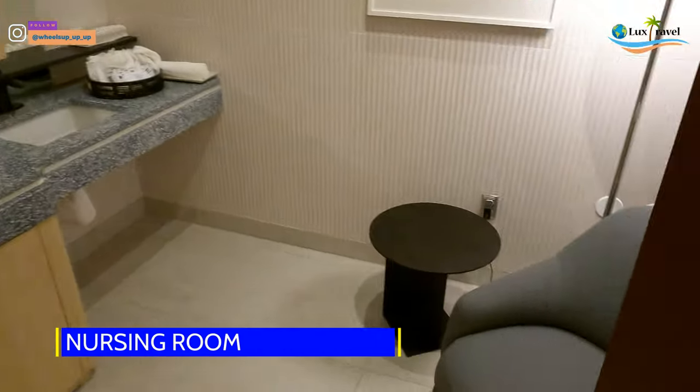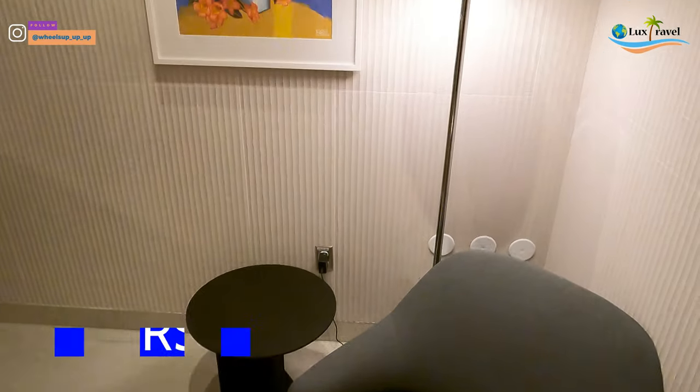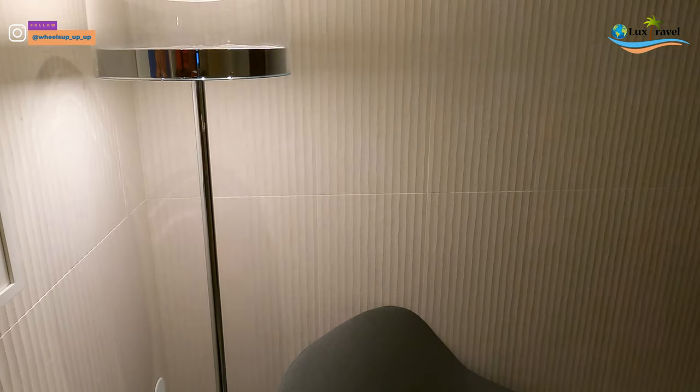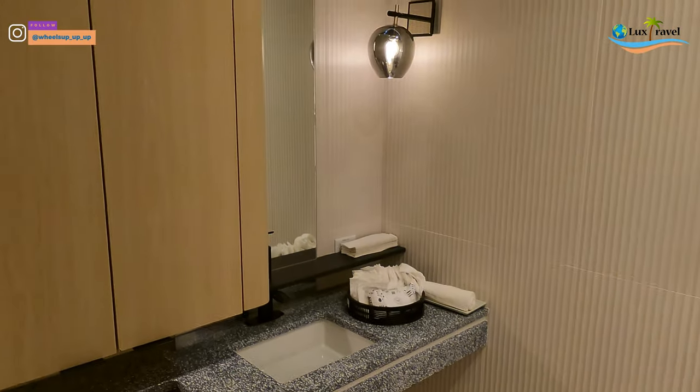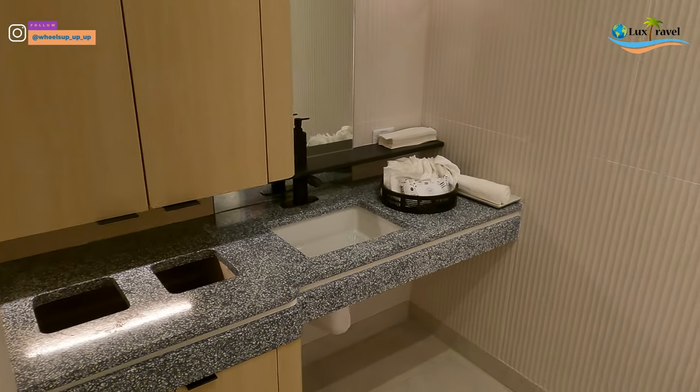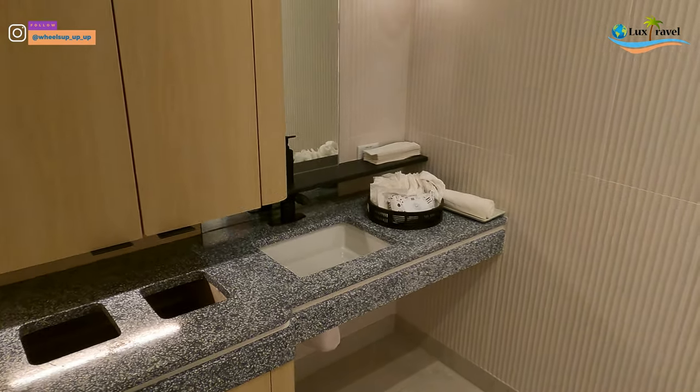A nursing room. So nice comfortable seat, lots of lighting. You can control the lighting that you need, and then an area with diapers, lots of towels, and areas to wash your hands as well.